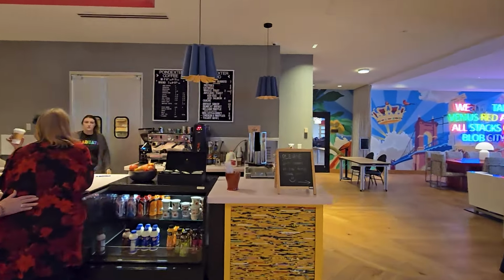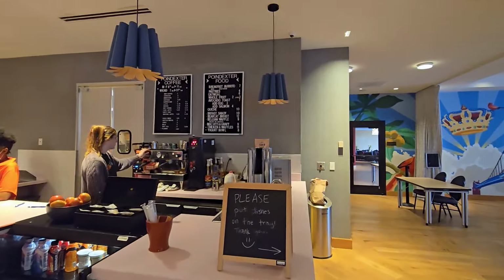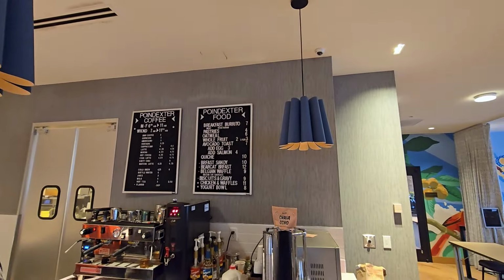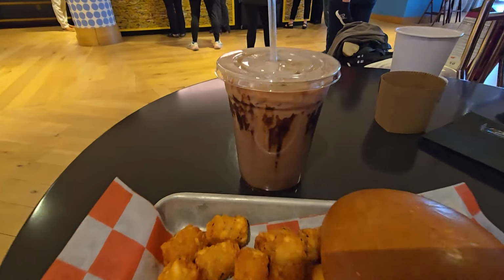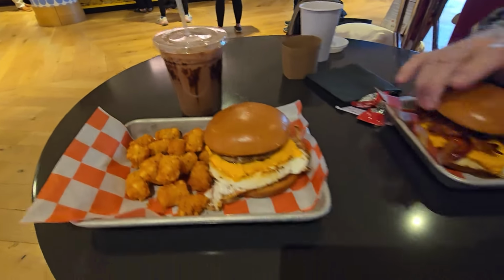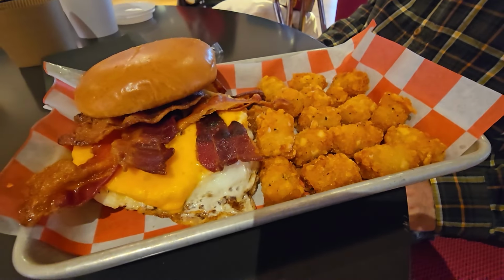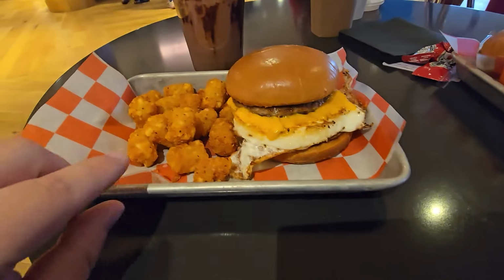It is time for breakfast at the Poindexter. So they have all these breakfast sandwiches here and coffees and everything. Let's look at the menu right there. For breakfast, I got the iced mocha. Dad, I got the breakfast sandwiches. You got the bacon, Dad? Yep. Bacon, egg, and cheese. Tons of breakfast potatoes with your tater tots. And then I got the sausage, egg, and cheese.